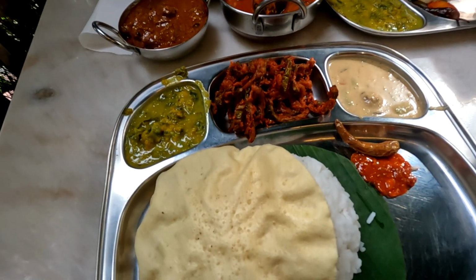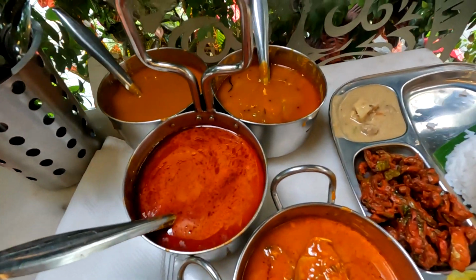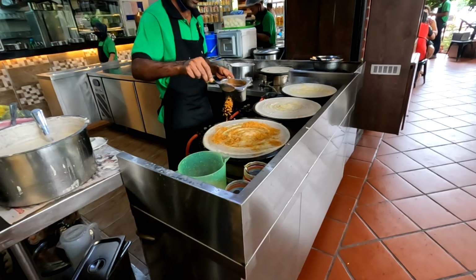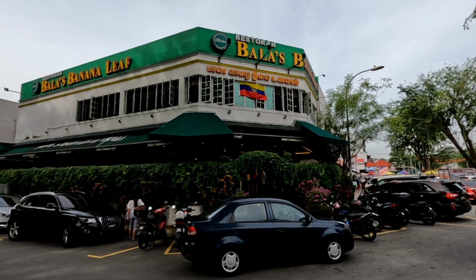Hey, so we're in the neighborhood of Bangsar in Kuala Lumpur, and we just went to another banana leaf restaurant. They're turning out to be like our favorite places to go for food in Kuala Lumpur, and I'll show you a little bit of it. And we went to a place called Bala's Banana Leaf Restaurant.